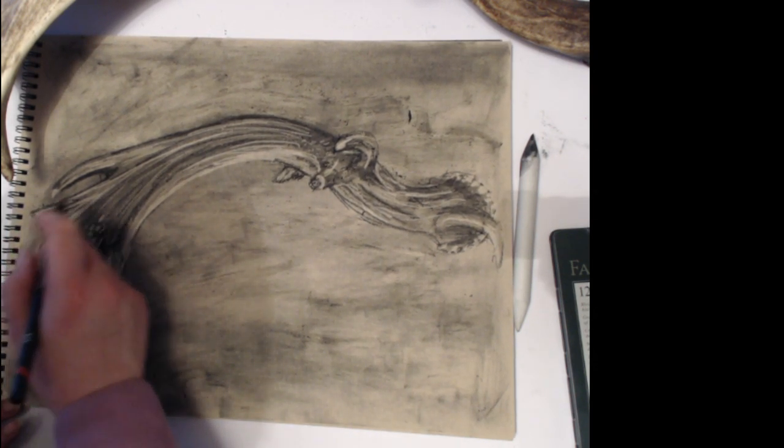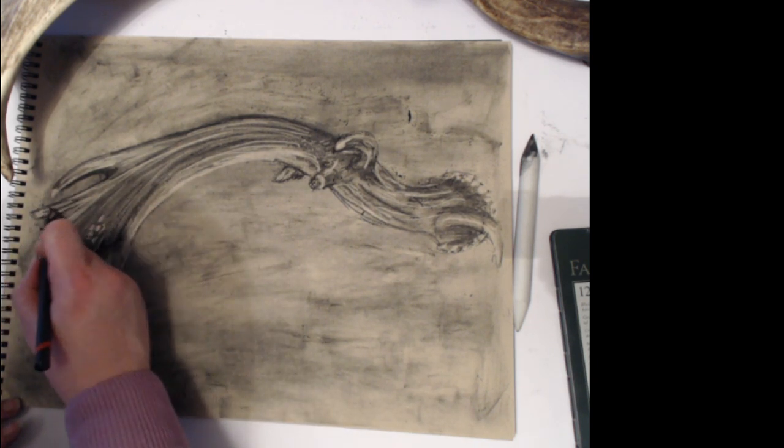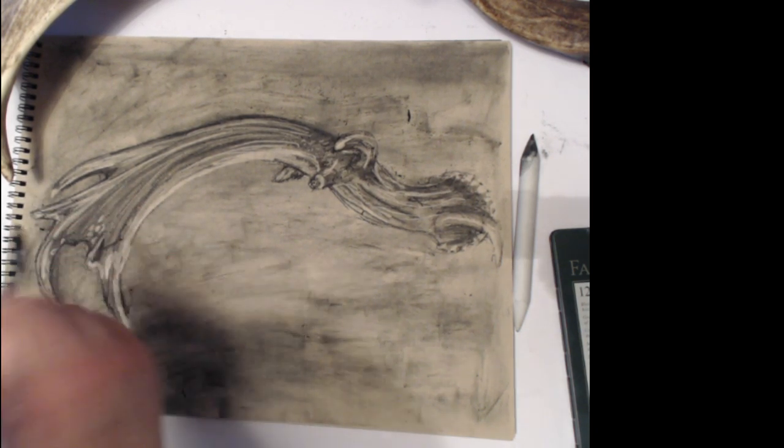I always struggle when putting long objects onto paper. Let's try and sharpen this a bit more.